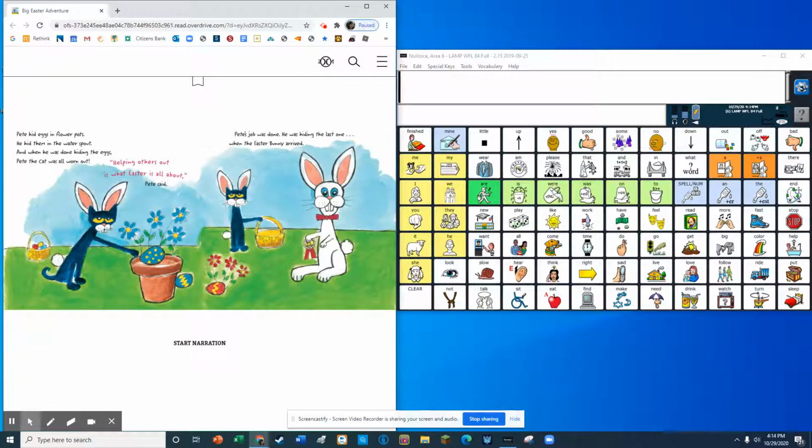Pete hid the eggs in flower pots. He hid them in the water spout. And when he was done hiding the eggs, Pete the cat was worn out. Helping others out is what Easter is all about, Pete said.